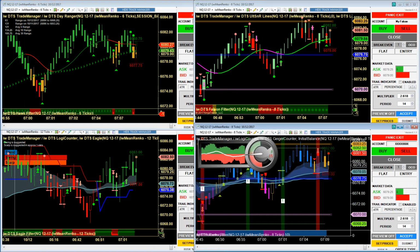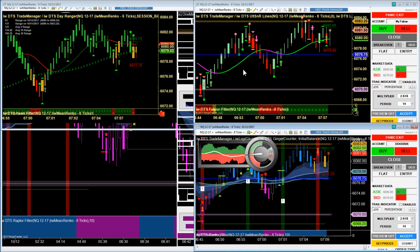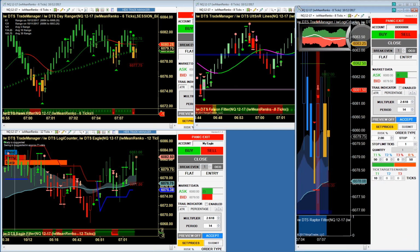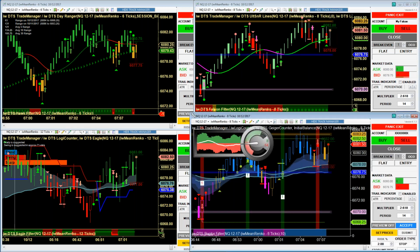Here we have high probability setups for the Falcon and for the Eagle. And with the Raptor, we went one step further and we put the signal prompts on them to help you identify the high probability setups. But as I mentioned before, you cannot trade these in a vacuum. I see all the time people send me a screenshot of their chart, and it looks like this. And they say, hey, Eric, I took this signal down here. Why didn't it work out? I don't know.